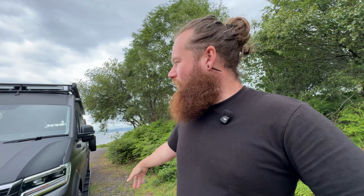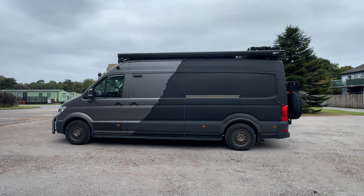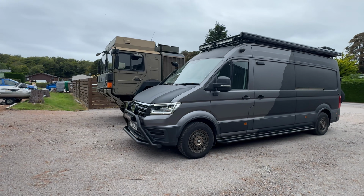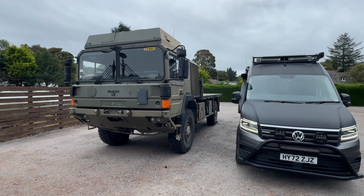So we are putting our Crafter up for sale, and that's because I have bought an MAN HX60, which is a large ex-military truck. You might have seen a lot of the expedition trucks. It's one of those. I think I underestimated when we bought this, Jack didn't exist, so there's going to be three of us. Zara in the top, me and Mitz in the back. With Jack being here, he is growing so quick. In 2 years' time, he is not going to be able to sleep with us, and obviously don't want to make him sleep with his sister in the roof.